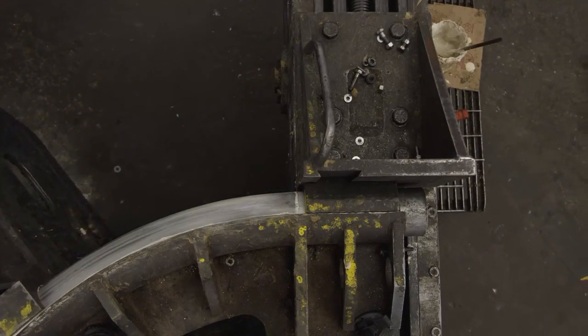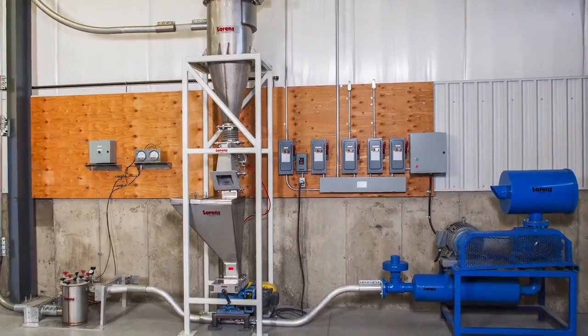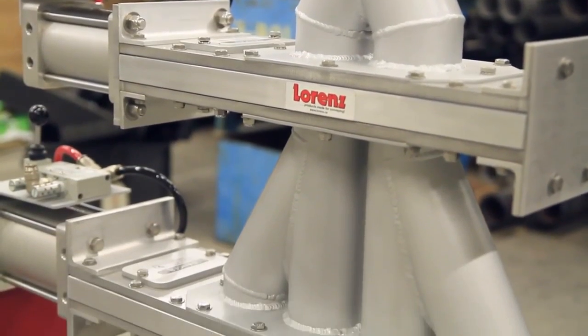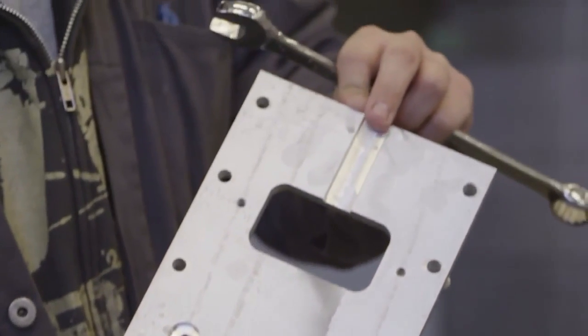Our innovation center is to test Lorenz products to make them better products, and we've had it for about 3 years now, and it's been very valuable to us to help us supply better products to our customers. We actually put a product into a conveying line and we cycle it and we try new innovations on it.